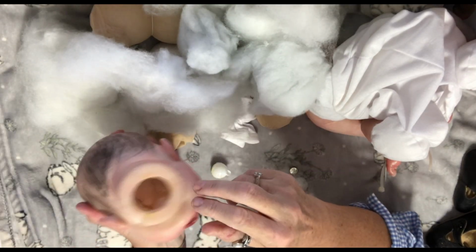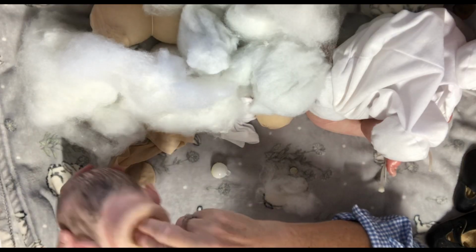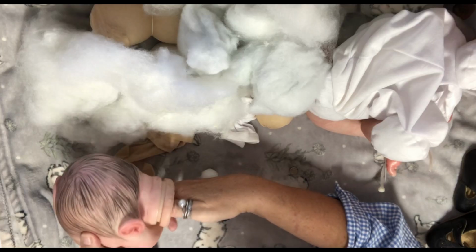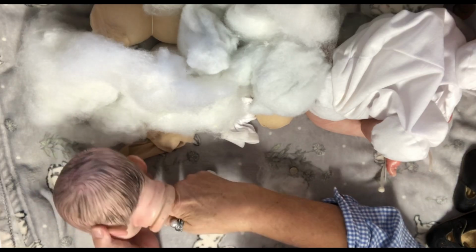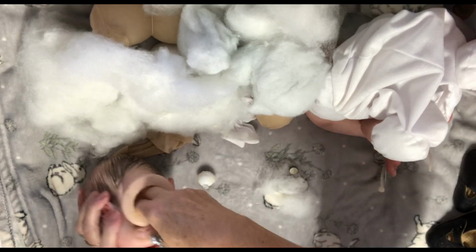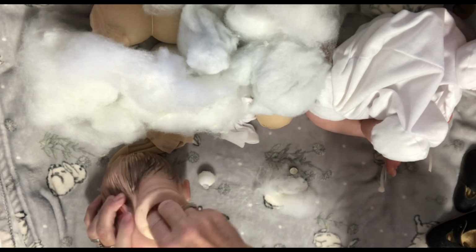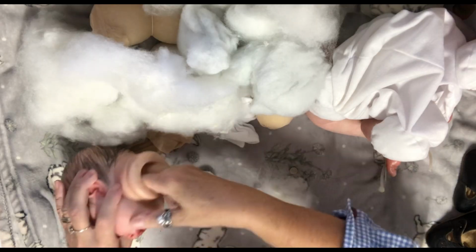It does have weighting in the top of the head as well. There is a big sack of sand, I think, in there. Feels like a big sack of sand anyway. So the eyes are round, so that means we're going to have to glue them in, doesn't it? I was just going to pop them in with some blue tack, but they are going to have to be glued in because of the shape of them.